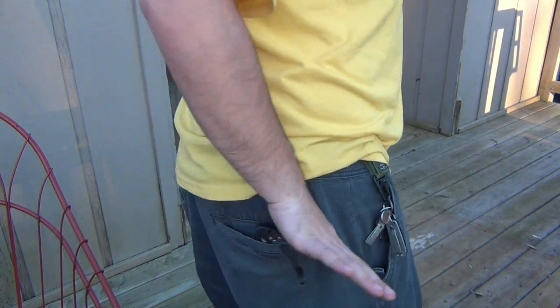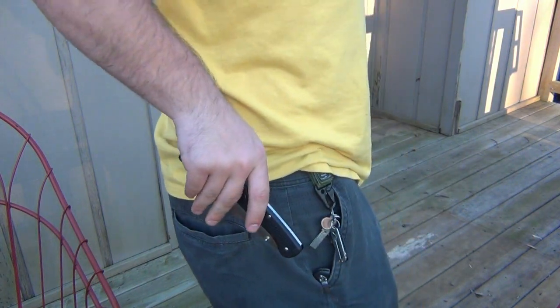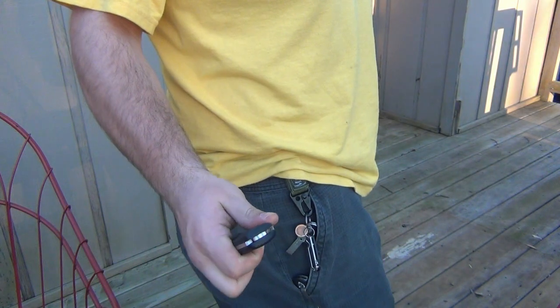This gives me a couple options. If I need to draw the knife like this, of course I can reposition and just gently open it.